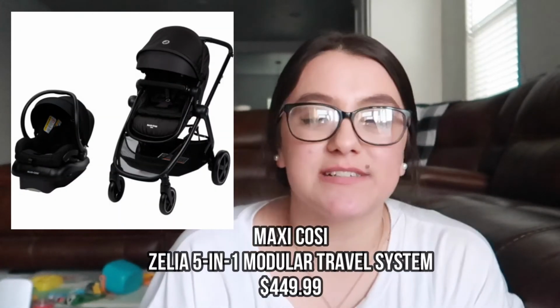And the next thing on my list is the Maxi Cozy stroller slash car seat.